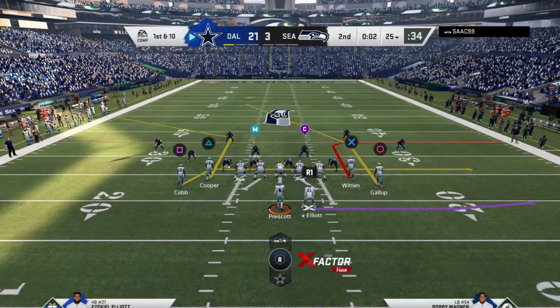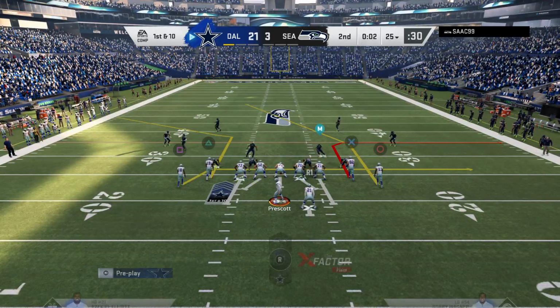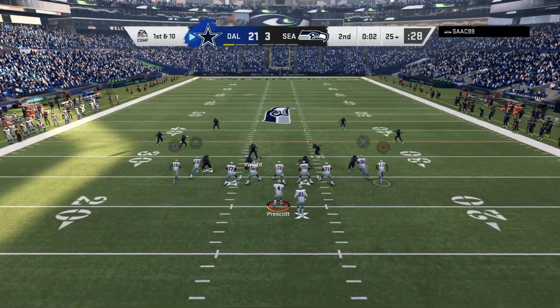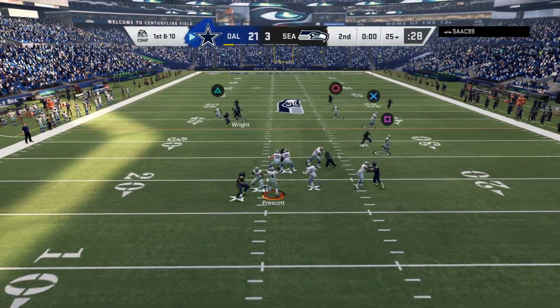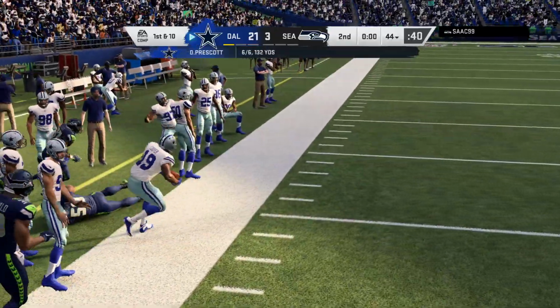Trying to get one more in here before the quarter breaks. Watch 54, watch 54. Right there. Final play of the half. Prescott. Oh, he got position on him, and he pulls it in. Come on, baby. Time for a break.